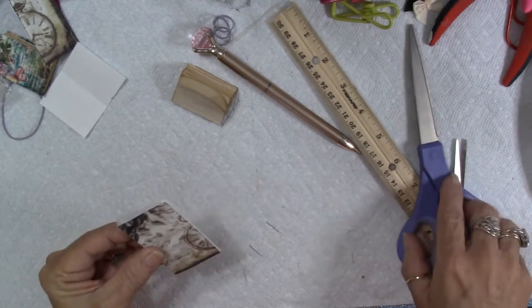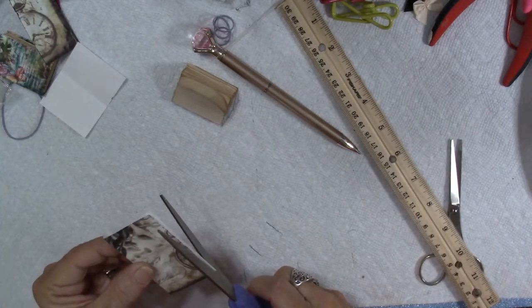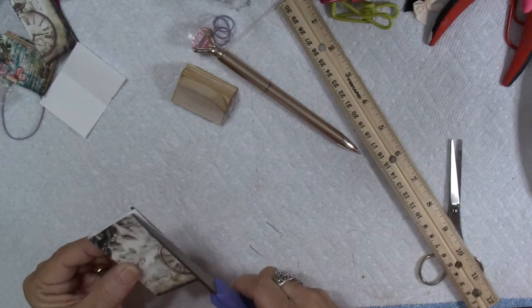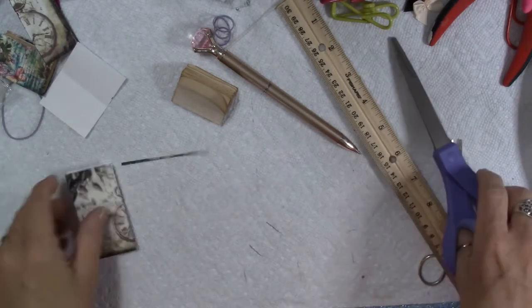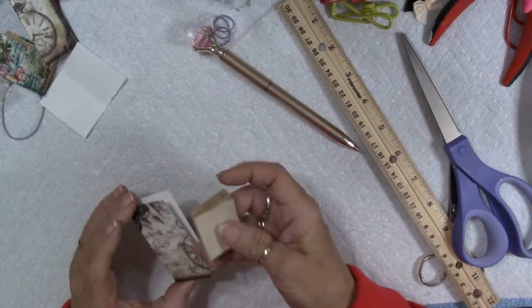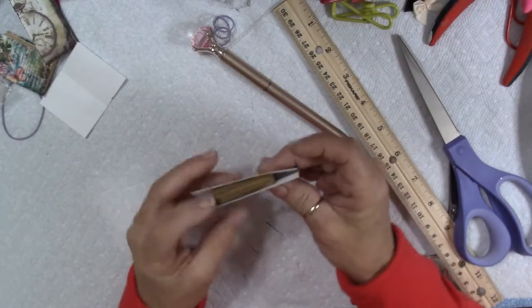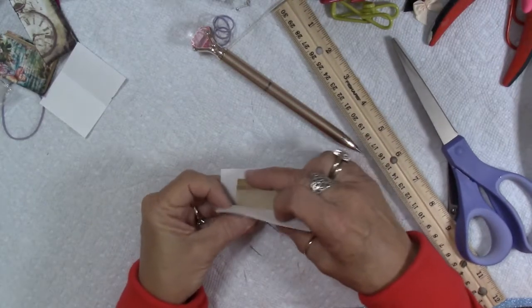Just like that. And it looks like I need a little bit more. I think I made my edges, I kind of went a little over on the edges, and I did that on purpose because last time I didn't, and I felt like I needed a little bit more. So, okay, if I put that in there, you can see how much we have left over there.